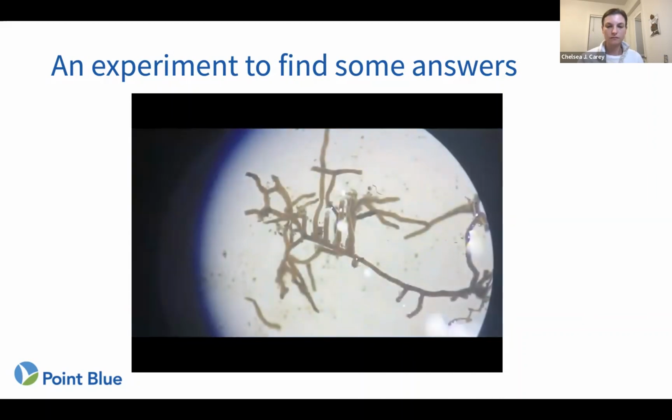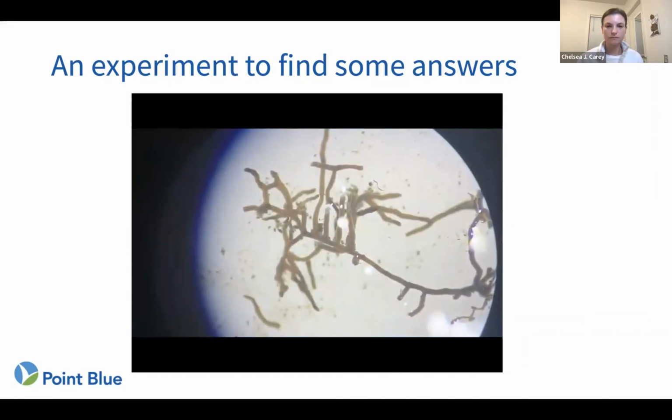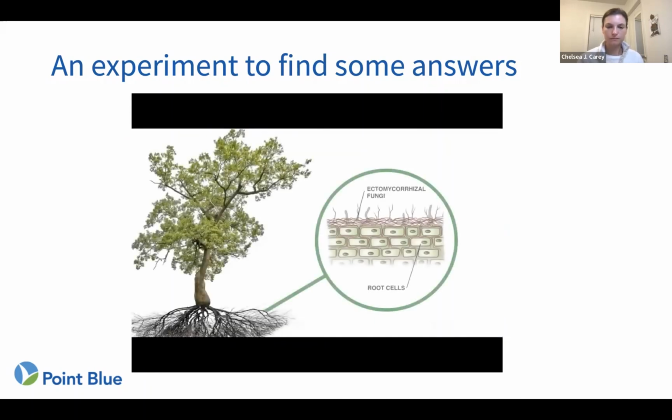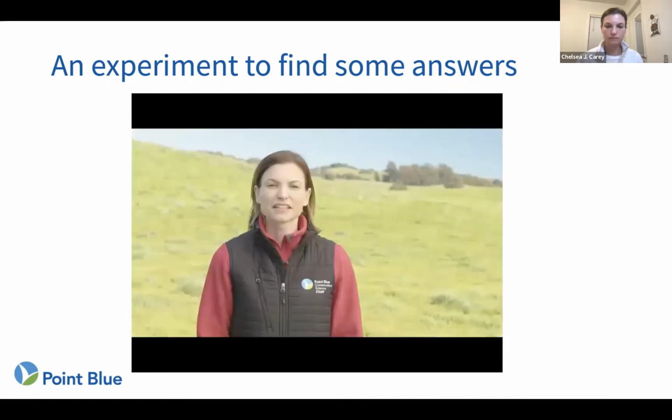For some of the plants that are common to restorations, like oaks and willows, the mycorrhizal fungi that these plants form associations with, which are called ectomycorrhizal fungi, may be absent or at low densities at those sites. This is especially true for sites that have been devoid of ectomycorrhizal host trees for a long time.